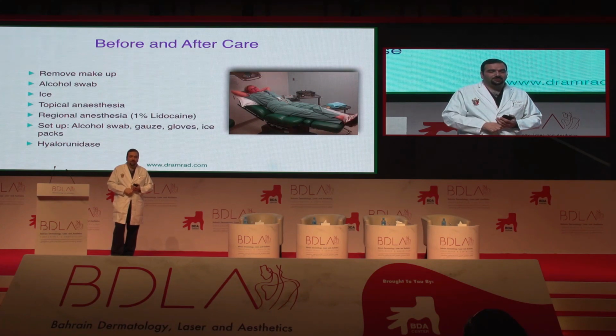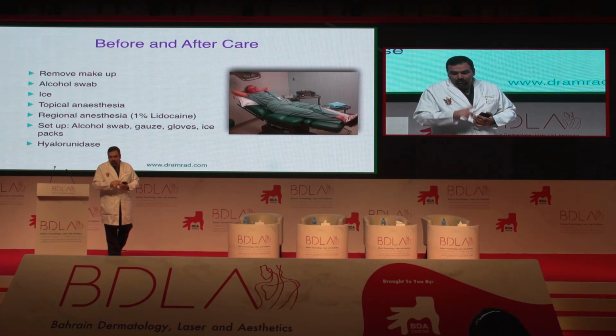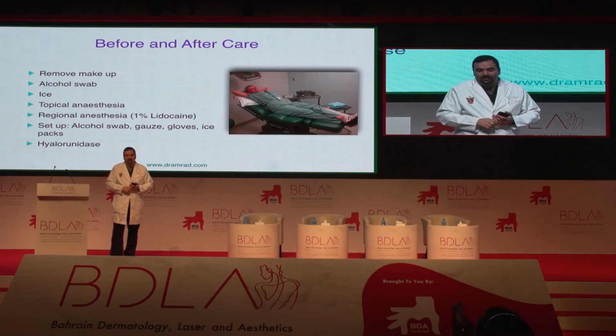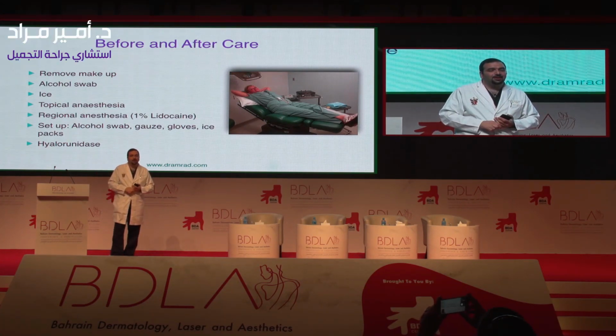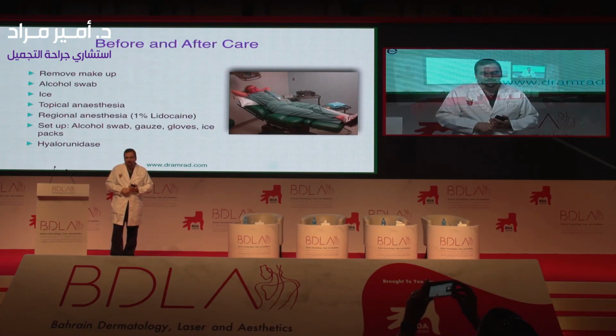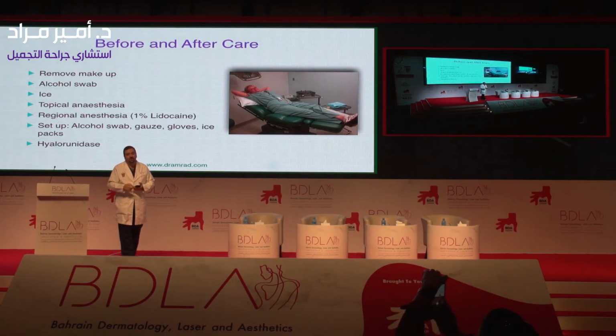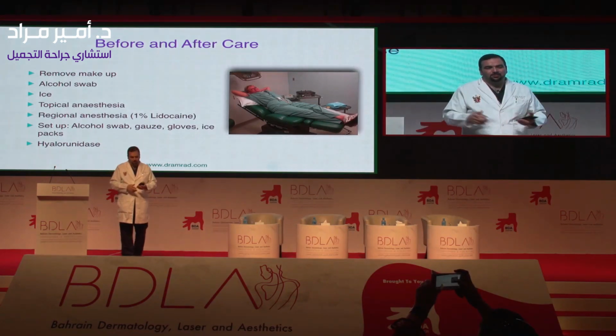Always have hyaluronidase in your clinic. I was talking to one of the companies yesterday, and I was surprised at the number of clinics that don't have hyaluronidase in their clinics. I think that's very dangerous, and I advise the companies to provide hyaluronidase to the clinics they deal with. It's better for the patient, it's better for the company, it's better for the doctor, it's better for everyone.